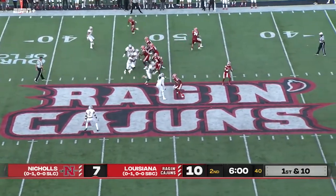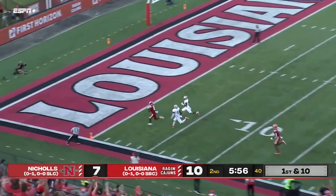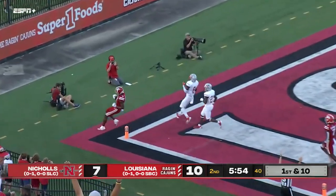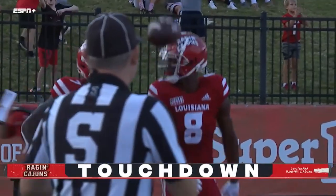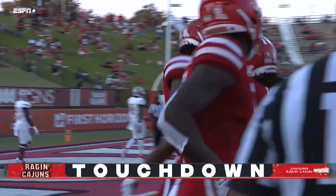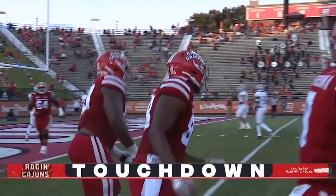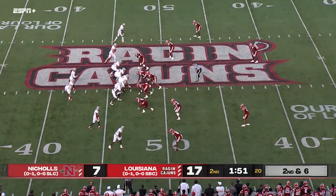As Lewis almost stumbles, and now he'll cut it loose deep, and he's got a receiver, and he's got him. Michael Jefferson. The junior from Mobile, Alabama, and the transfer from Alabama State. Cajun coaches raved about him during the summer workouts. As Scott will call for it on second and six.